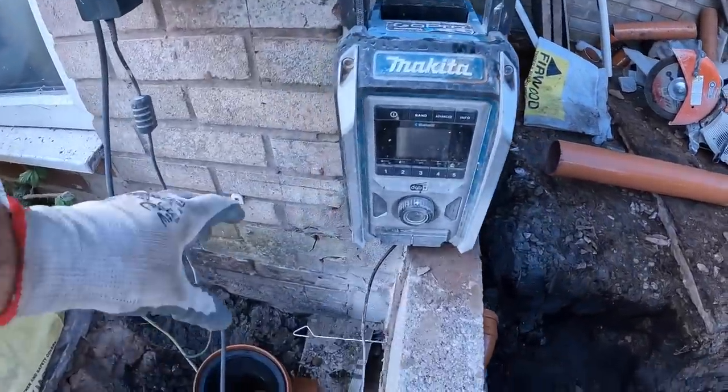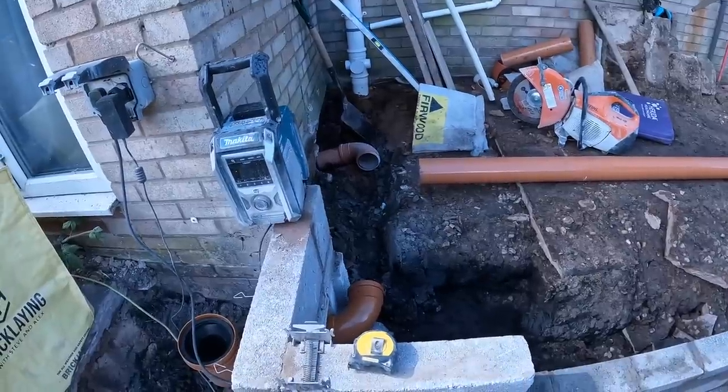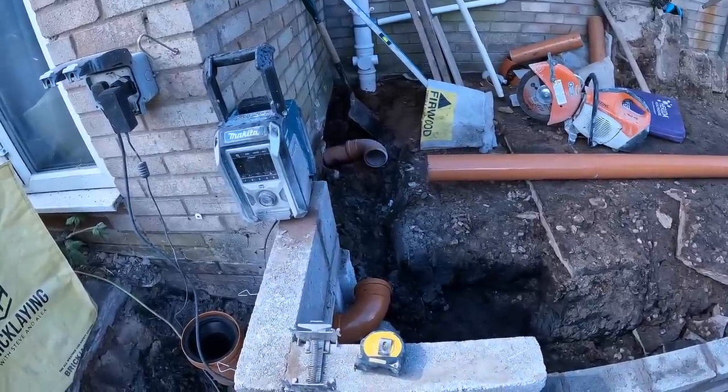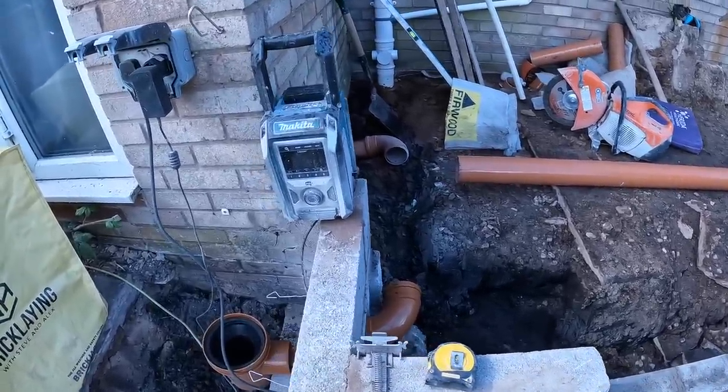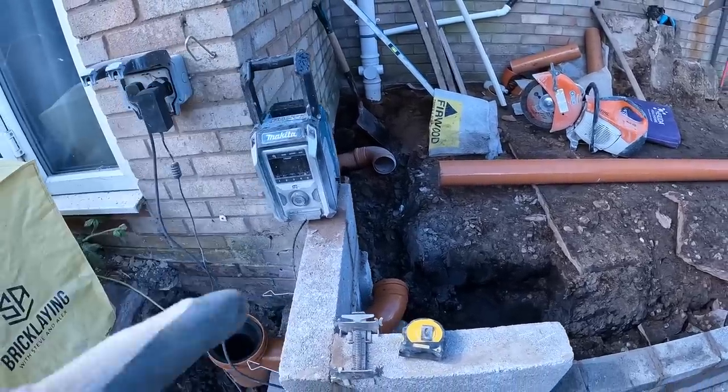So that gun is going to go in the corner there. I've just marked my piece here. I think it's, I'll double check it. Mark, measure twice, cut once, because I've forgot what measuring it was. I think it was 990.